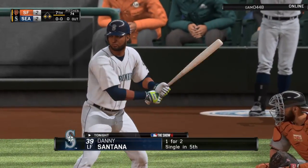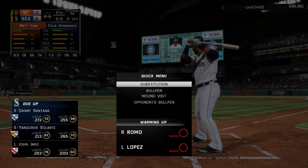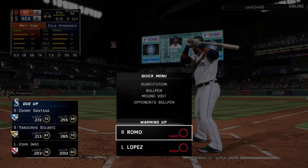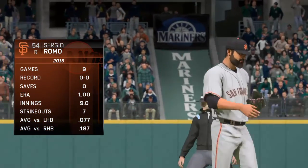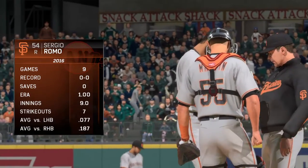Now batting, Danny Santana will stand in. A strikeout victim his first time and then a base hit last time around. Your attention, please. Now new pitcher for San Francisco, it's the right-hander Number 54, Sergio Romo that gets the call. Sergio Romo.